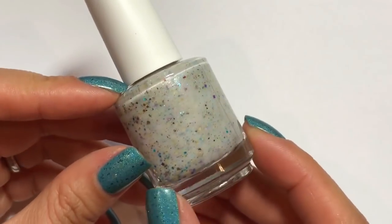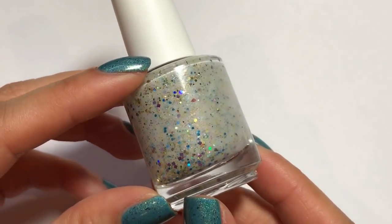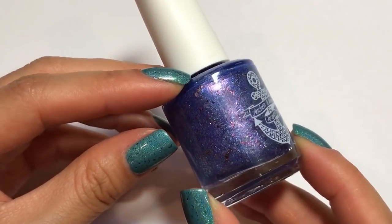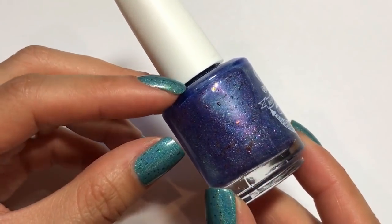This one is another white crelly, but it's a glitter polish. And I think the glitter combo is really cool. And the color is called Opal of My Eye. And this one is a New York PolishCon exclusive. It's not a VIP polish. It's just a limited edition to the event.